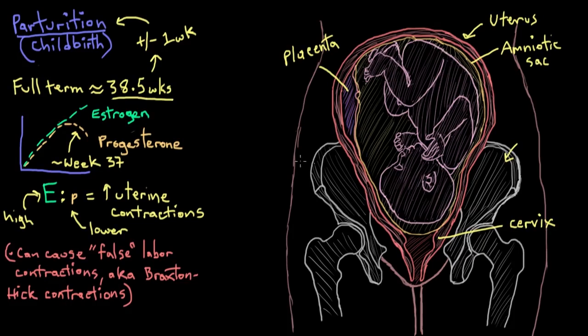This bone here and this bone here on the other side, these are the two sides of the hip bones, or the pelvic bone. So together you call the two sides of the pelvic bones the pelvis. This here is one of mom's thigh bones, or her femurs. And this here, the space, is called the birth canal, or the vaginal canal.